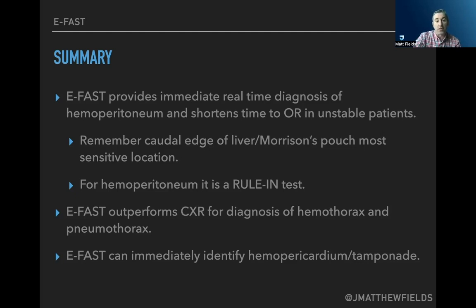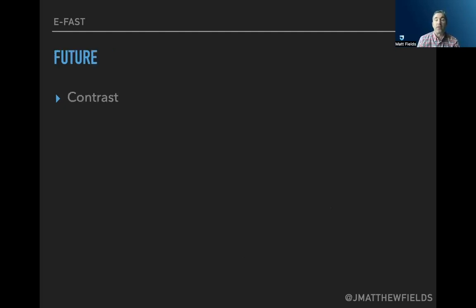And so, something I didn't have time to talk about, but another thing that has been evolving over the last decade is the use of contrast, which can actually improve the sensitivity of the FAST exam to the upper 90s, even in the early traumatic setting, and it's being done in a number of centers. So it's something for us to consider doing. I'm not going to go into detail about it here, but just mention it as something to think about for the future. Okay, that's all I have.